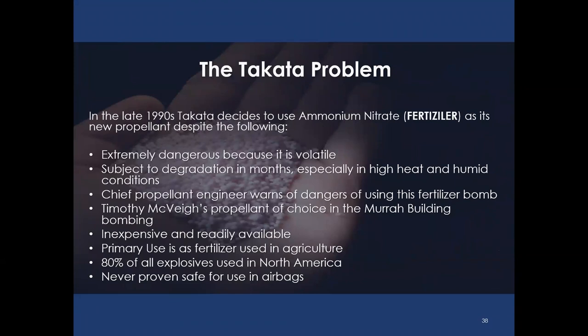And in the late 1990s, Takata, in its infinite wisdom, decided to use ammonium nitrate, which many of you will know is fertilizer, as its new propellant, despite knowing of its volatility. And it's not funny to point out, it's really rather sickening, that I asked one Takata engineer if Timothy McVeigh was their propellant design engineer, which obviously caused the defense lawyer a little stomach acid. But of course, Timothy McVeigh used ammonium nitrate to blow up the Murrah building. But ammonium nitrate is extremely volatile and dangerous because it is subject to degradation in months, especially in high heat and humid conditions.